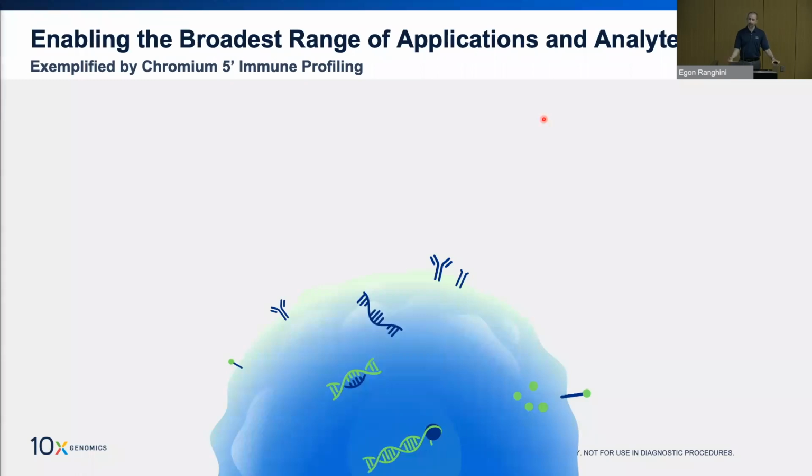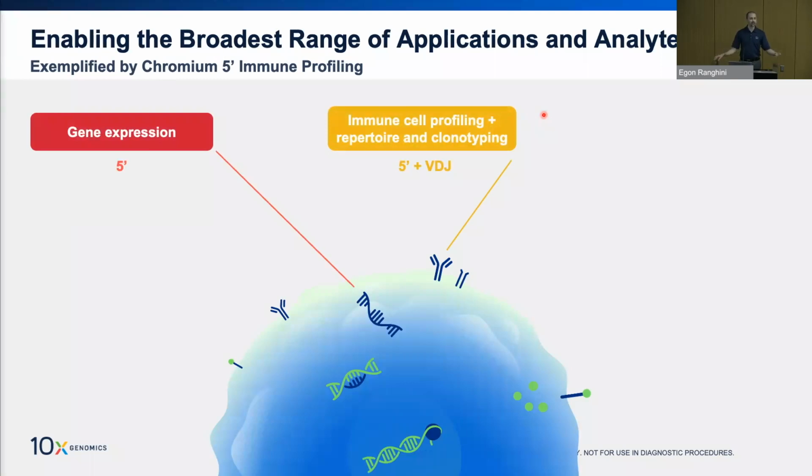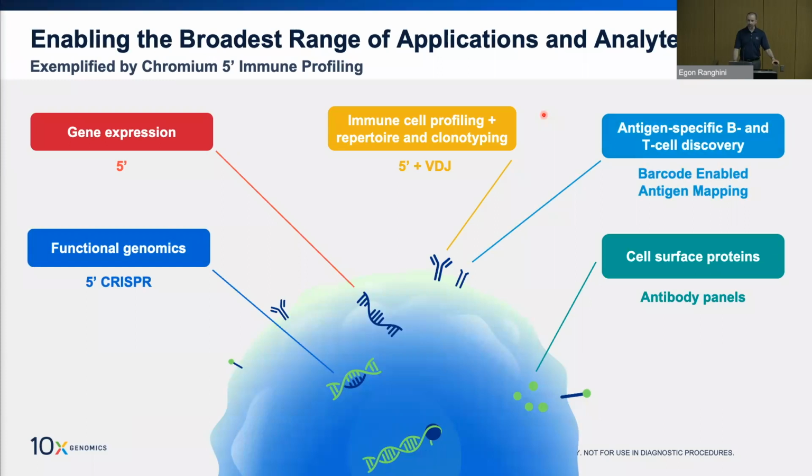You can do that with 3', but we also have this other solution, which is part of the program, which is the single cell immune profiling, or 5' or VDJ, which really exemplifies this approach, because we can now look at gene expression, and then we can profile the full length paired VDJ sequences of the B cell receptor or T cell receptor. That is what allows you to identify clonotypes in your sample. On top of that, we can look at cell surface protein expression. We can look at CRISPR-mediated gene perturbation, again, with single cell resolution across hundreds of thousands of cells. And now we can also look at antigen-specific B cell receptor or T cell receptor with single cell resolution. Again, this information comes from the same cell.